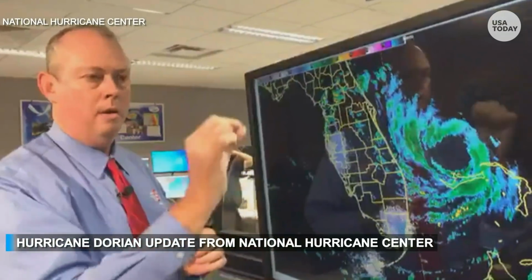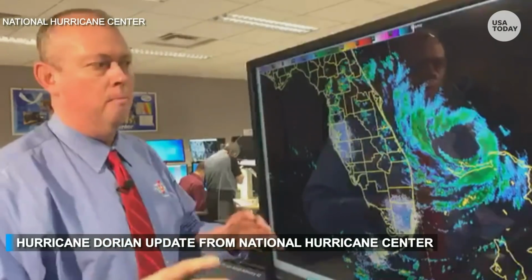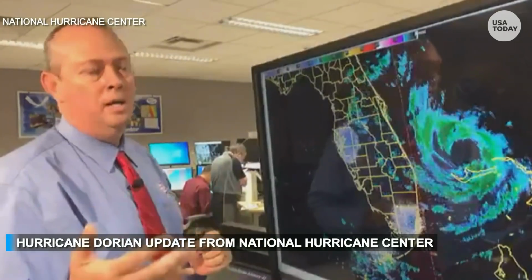In fact, remember the last few days we talked about those tropical storm force winds. We were talking 120 miles out. Now 175 miles out from the center. Most of that to the north. So that's going to be really important as we talk about some of the impacts going forward.